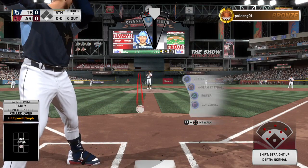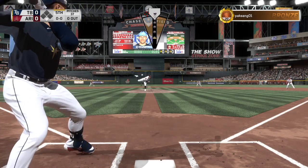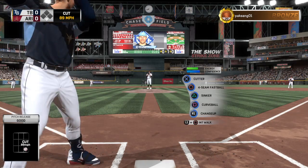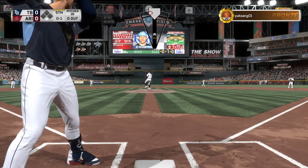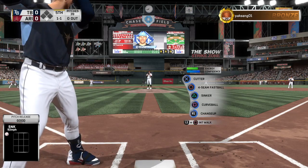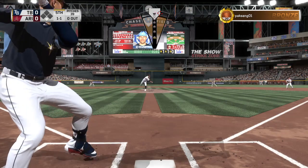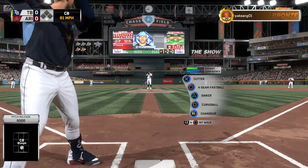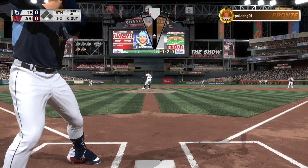Here's Troy Tulowitzki now, the shortstop. He's 0 for 1 thus far. There's a knee-high pitch that catches the zone. Into the windup. Here comes the 0-1. Sinker. 1 ball, 1 strike. From the windup, the 1-1 pitch. Takes a good curveball at the knees. This guy's got a tremendous curveball. He just froze the hitter right there.